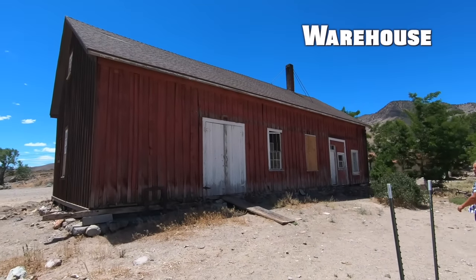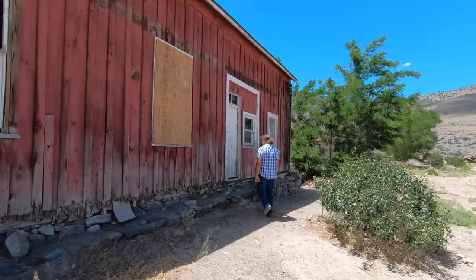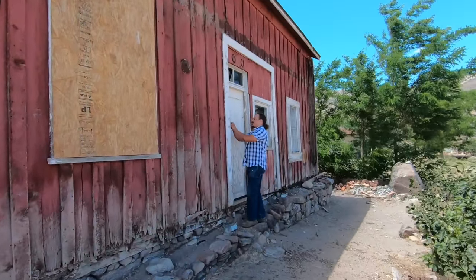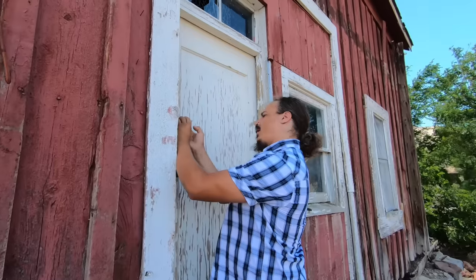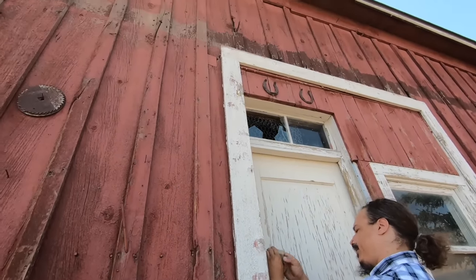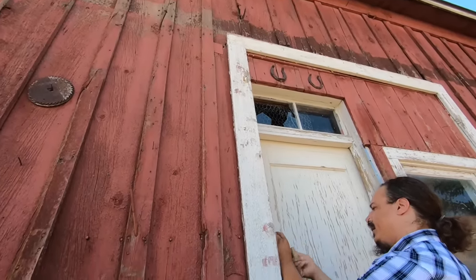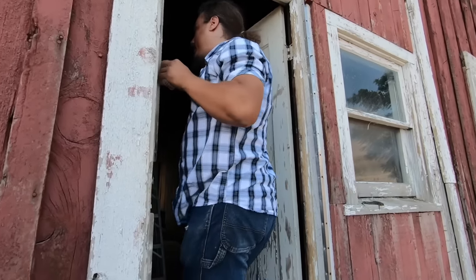So what is this building here? This is the warehouse. What do they keep in it? So part of the tunnel's purpose was not just ventilation and not just water removal from the mines. It was also transport of people and stuff back and forth from Virginia City to here. So the warehouse would have done a lot of that. Come on in.